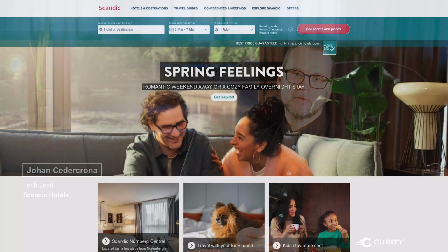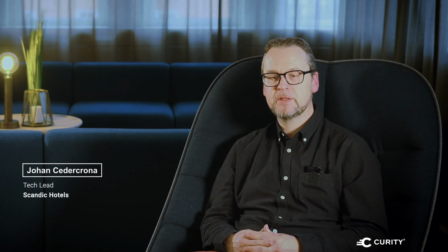When we started to use Curity, before that we didn't have any other centralized login platform. We had a quite limited login solution, which had few options to login. So when selecting Curity, we were looking for a new platform that could help us scale, that we could use for the Scandic website, our mobile apps, and also other third-party solutions.